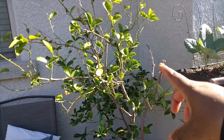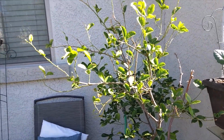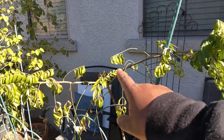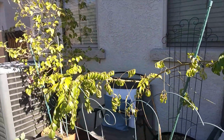Now this one is the dwarf Mexican lime tree. It is doing pretty good. It's normally doing what it's doing at this time of year. We have the curry tree, which has split and put off growth in both directions. So that's nice. I guess it's gonna just grow up and live its best life.